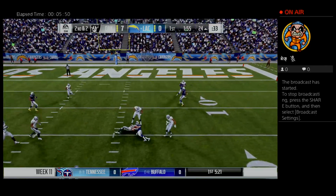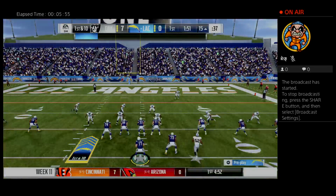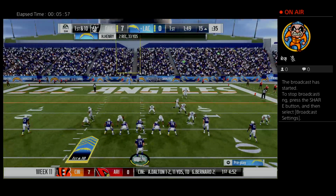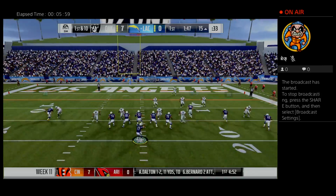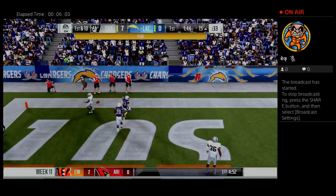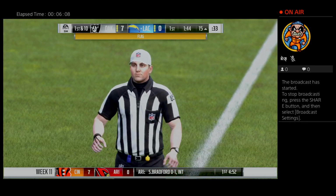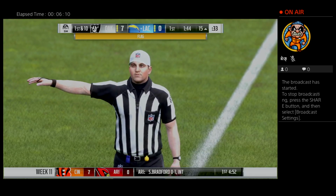Pass complete to Henry over the middle. And on this one, he'll get to the 15, right at the 15-yard line. What a methodical drive this is turning out to be. That time 9 yards, and the sticks move again. And that'll be incomplete. We do have a penalty flag down, however. Let's see what that's about. Pass interference, defense.